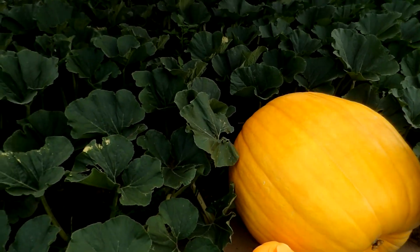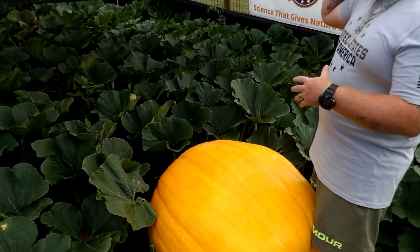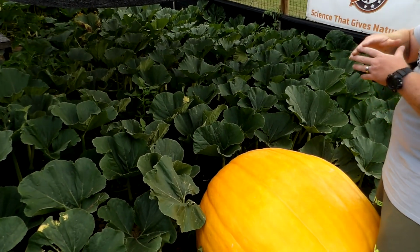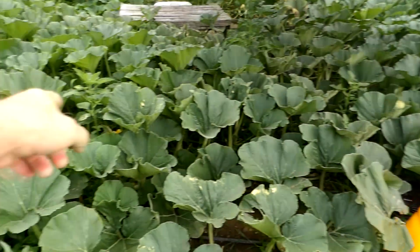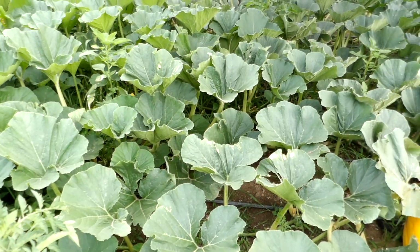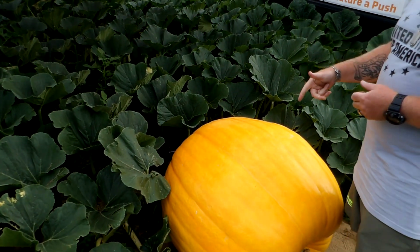Now, how big is this spread of pumpkin patch? This patch is 90 foot long, 22 foot wide, or 20 foot wide. I can't remember. Because I do see other blossoms over here starting. There are, but I'll pick all those off. I will only allow one to grow on this one. Oh, I see.